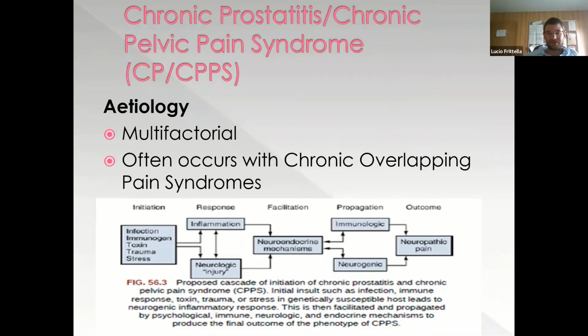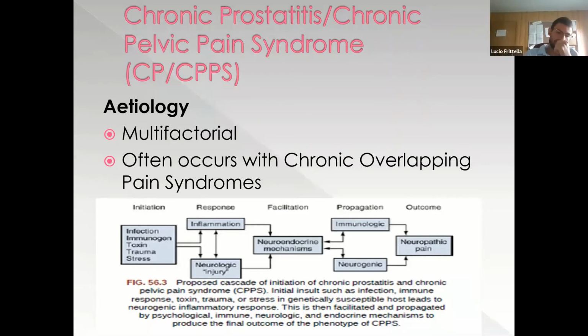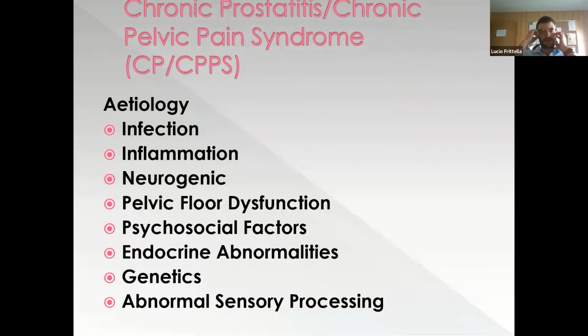So what's the proposed etiology is that there's normally some sort of induction or some initiating trigger, whether it's infection or toxin or stress or trauma, which starts an inflammatory response, and then there's facilitation of that inflammatory response via inflammatory pathways. It becomes propagated via immunological and neurogenic pathways, and basically becomes almost a neuropathic kind of pain disorder. And there's a lot of overlap between chronic prostatitis and your other chronic pain syndromes, such as irritable bowel syndrome, migraines, fibromyalgia. So these are, again, some of the proposed mechanisms or proposed causes.